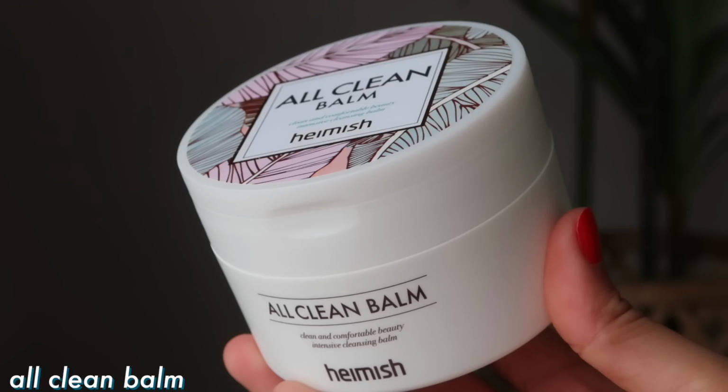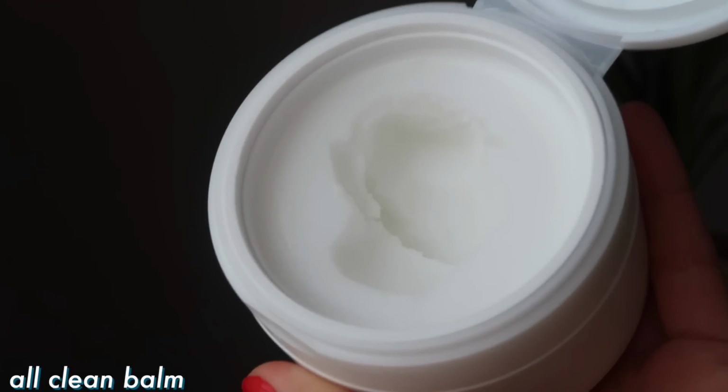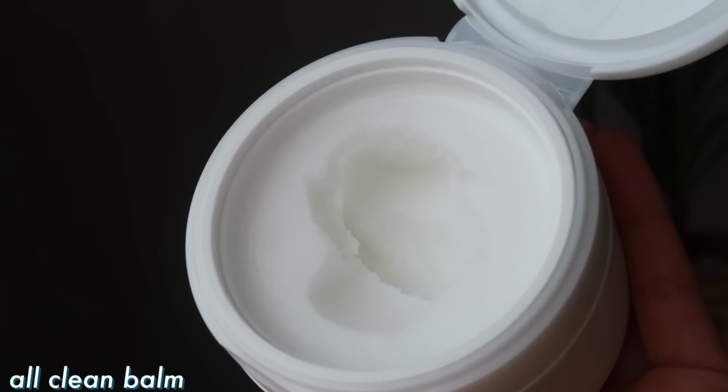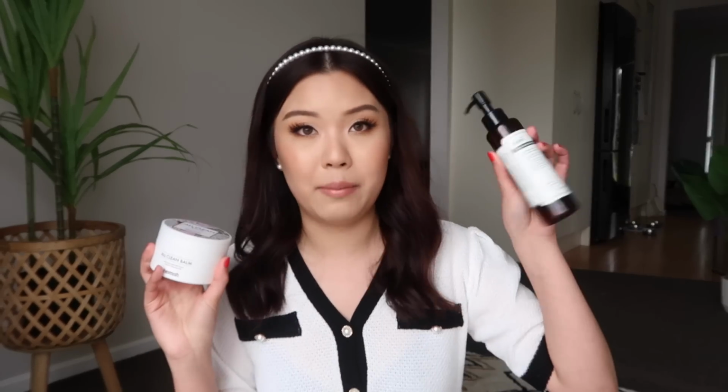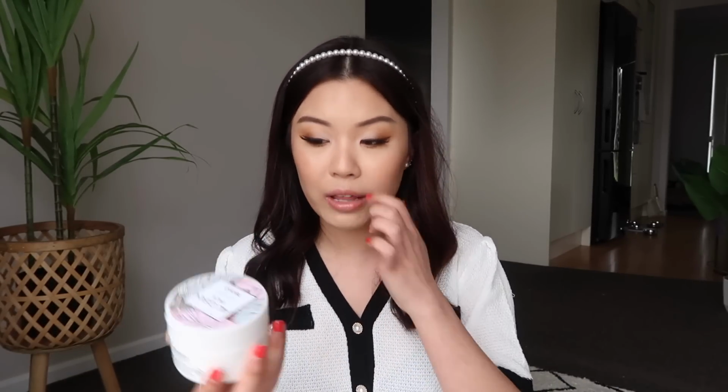So this is a cleansing balm, similar to the cleansing oil, it's just in a solid form, and this has been the cleanser that I've been using for the past 2 weeks since I am out of my KLAIRS one, and I've also been really liking this one as well. I think using a cleansing balm is definitely more travel friendly because it is a solid, and traveling with a cleansing oil is sort of low-key scary just in case something will spill. You're pretty much GG, because I would not want oil leaking everywhere. So a cleansing balm is definitely a great option for traveling, but I really like this one.